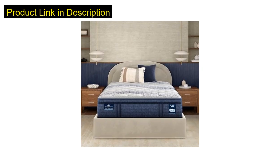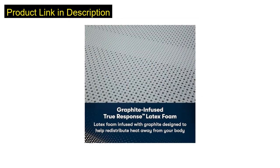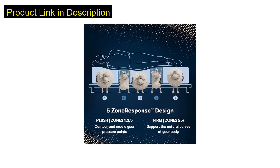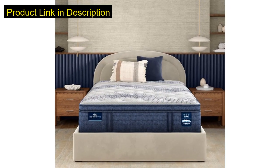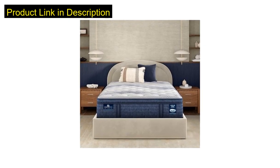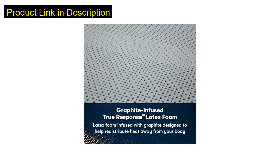On the positive side, the build quality is fantastic. Serta manufactures these in the USA, and because they are not compressed into a tiny box, the materials arrive in their best possible shape. It is also fully compatible with adjustable bases, which is a huge plus for those of us who like to read or watch television in bed. The CertiPUR-US certification also gives you peace of mind knowing the foam is free from harmful chemicals.